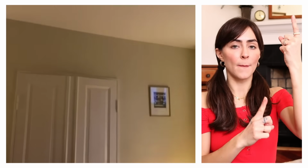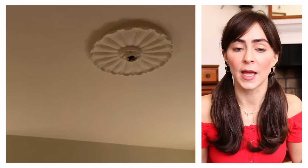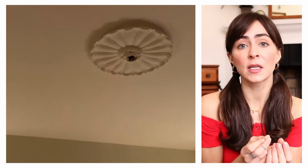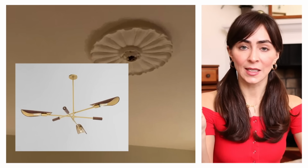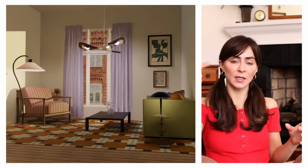There's a beautiful ceiling medallion, but no light hanging from it yet. You can get big impact for your space by investing in your lighting. Here, one chandelier, one pendant light or whatever. Let's do something sophisticated. It's gonna elevate the whole space. Invest in the light here. Okay, I'm stoked about this part.